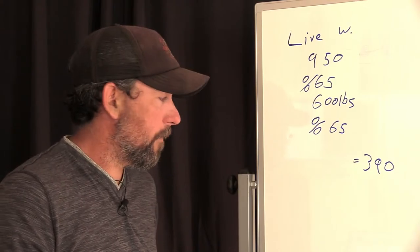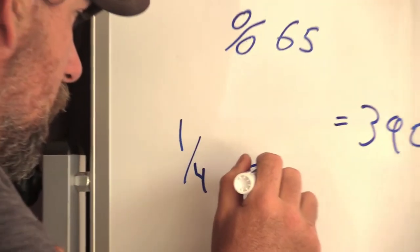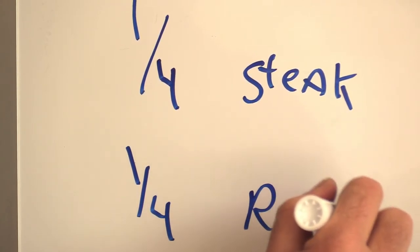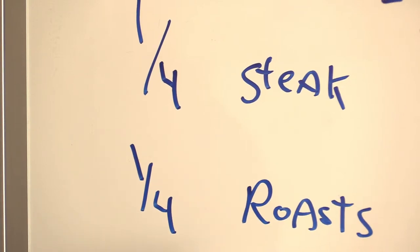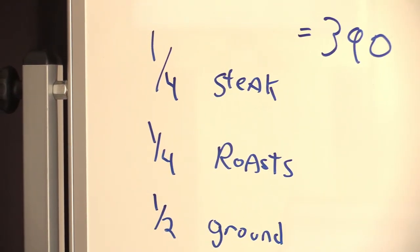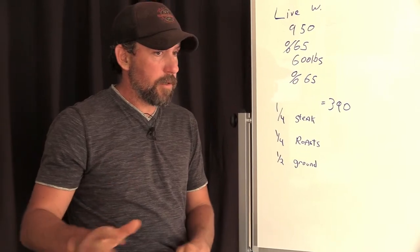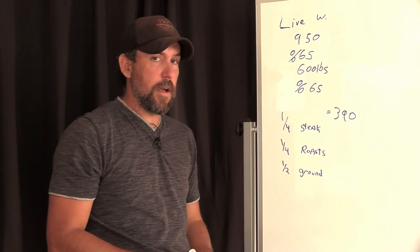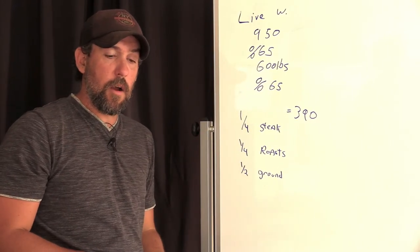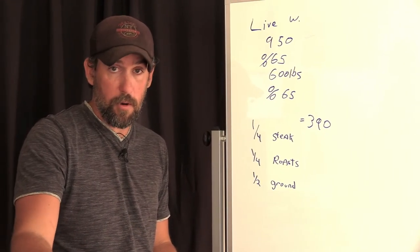Here's another important thing to understand. I'm sorry for my sloppy handwriting. I do want you to get this, because this comes up a lot. Because of anatomy and biology and the way it really works, and again, not getting into butchery, do your own research, this is more or less how it breaks down. Off this hanging weight, about a quarter is going to be steaks, a quarter is going to be roasts, and about half gets ground up into ground meat or burger.